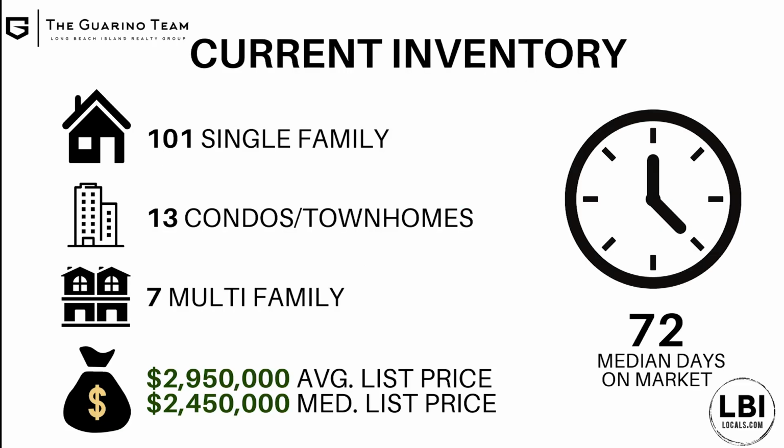Zooming in on the 121 active listings, we have 101 single families, 13 condos, and 7 multifamily properties for sale. Fairly standard numbers there. When looking down at the average and median list price, however, these numbers do stand out to me because the 2950 and 2450 are once again near all-time highs, something we've seen month after month the past 6 months on the island, just further cementing that shift to higher price points each month on Long Beach Island. And the 72 median days on market is hovering right around that range we've seen over the last 6 months, so nothing too important to note on that, but definitely a stat we will keep an eye on next month.